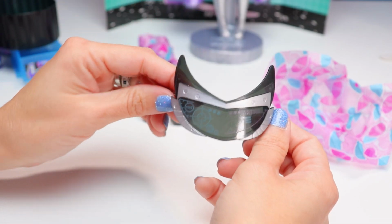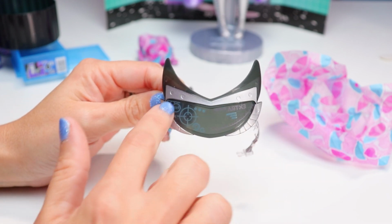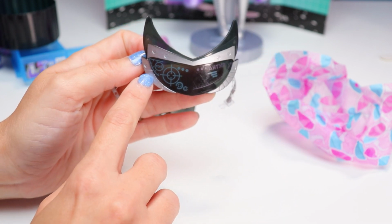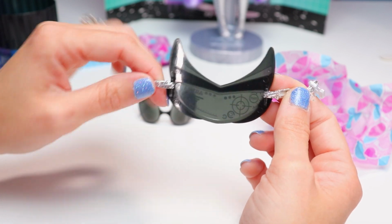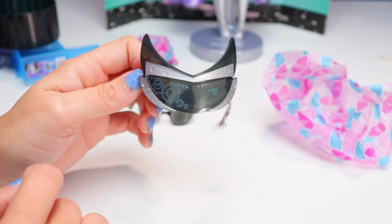I have no clue how to describe this, but basically it's just gonna cover Gamma Babe's eyes, and they would be able to see in the screen all the things that are on there. So we've got the word extra and the times 707, which is code for LOL if you were to flip it and reverse it. But those are obviously backwards for us, but they would be able to see it properly when wearing it, which is all that matters. We've also got some little symbols, dots, and a crosshairs there.